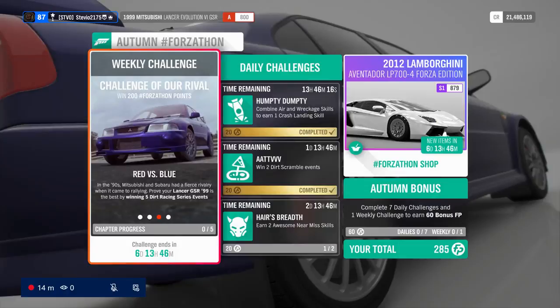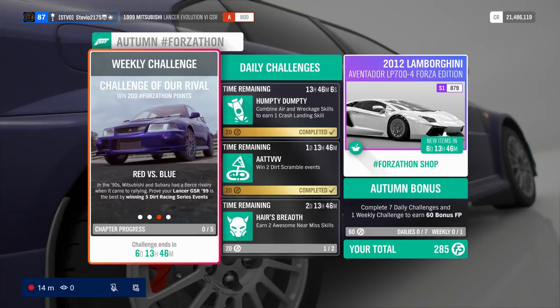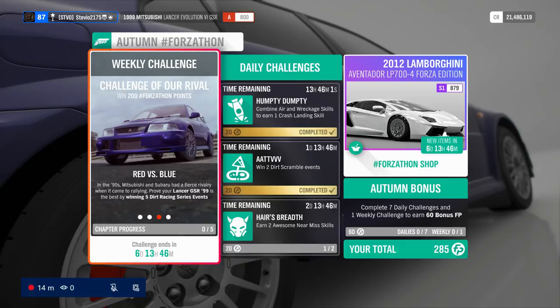Wait, I got something done. What was- wait, what? Oh, 12 total stars. Man, I forgot how easily you can do that without even trying. Alright, I'm gonna try this one more time. I wanna try and 3-star with this A-class car, but we're probably gonna get ready for Forzathon Live, though, because it's 17 minutes away, and I still have to invite everybody in here.